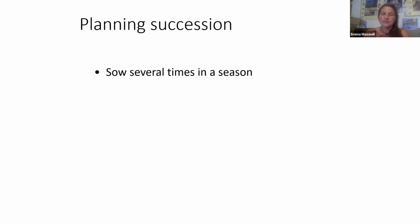So your early lettuce is now coming to an end. It's bolted, it's getting bitter. So you should have sown some more lettuce two or three weeks ago, so you've got the next lot coming on. Peas and beans: the broad beans are coming to an end now. We don't sow more broad beans because we've moved into French beans and runner beans, so we continue with those. But peas we can sow three or four times a year, which gives us a succession of peas right the way through the season.